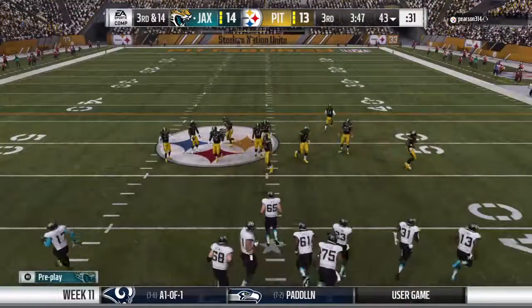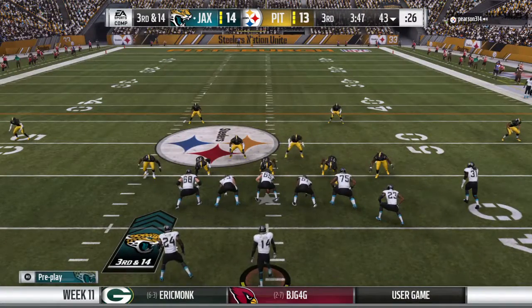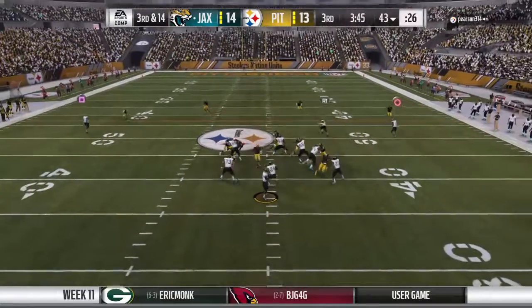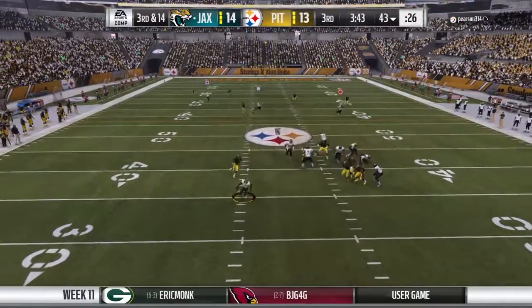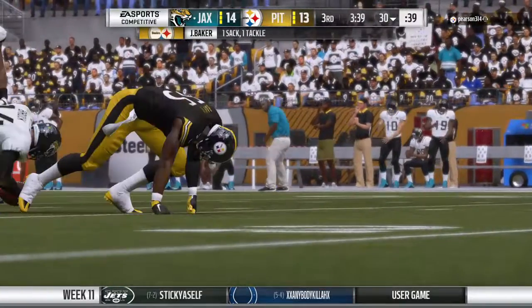The Jaguars on third down. They've hit 2 for 4 thus far. This is 3rd and 14. Off the play fake. Brock dancing to his left. And a big loss here as he's taken down.